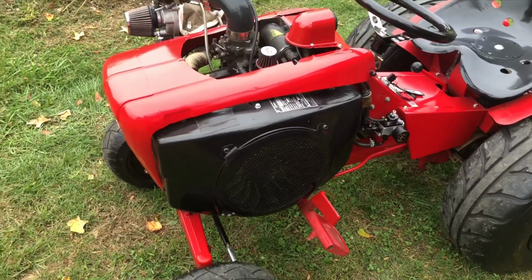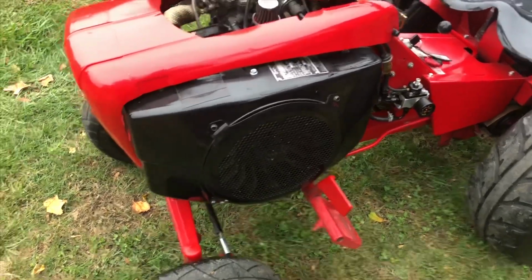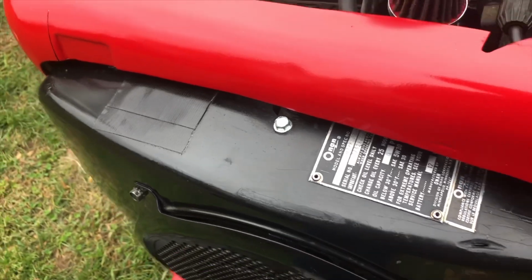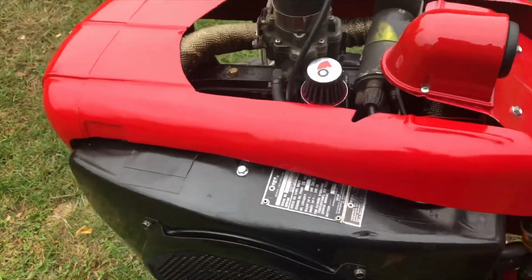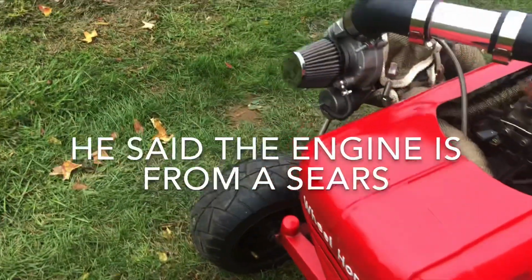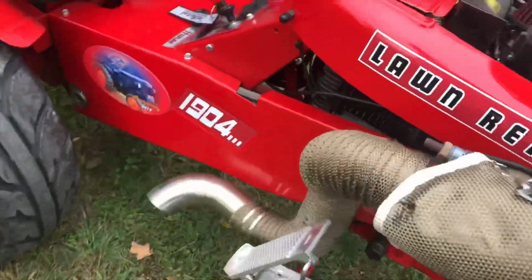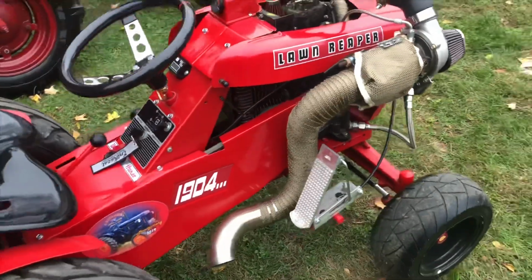Got a Wheel Horse with a turbocharger over here. What the heck is that? It's an Onan. I don't know what Onan, N52 it says. Not sure what that's out of. Huh. No, that works. Huh. Interesting.